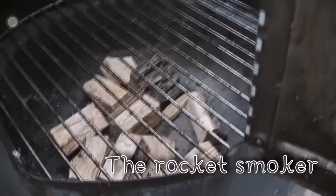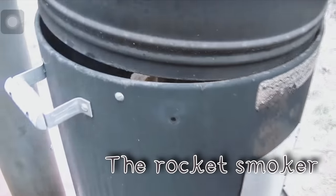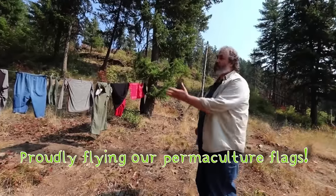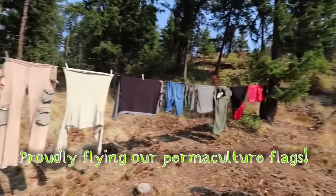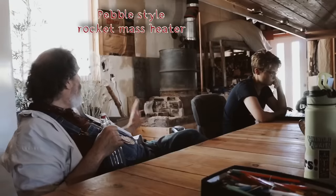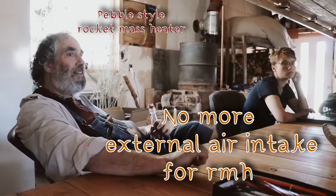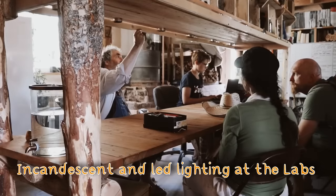Rocks, and we attach the fence post to those. Proudly. Yes. Yes, indeed.